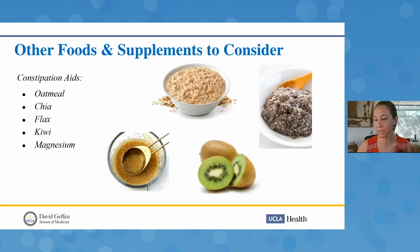All right, so to finish things up, I wanted to talk about some other aids I like to use for constipation and diarrhea. So these are some foods and supplements I love for constipation. So you may have noticed that oatmeal and chia seeds both fall in the same category as psyllium husk in terms of their solubility, fermentability, and viscosity. So if a patient doesn't want to try our fiber supplement, or they are interested in different diet interventions, starting with oatmeal and chia seeds is a great way to go about it.